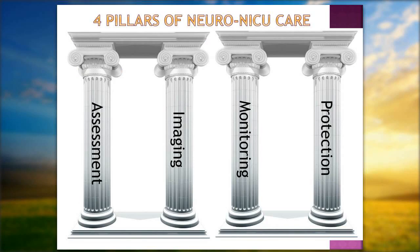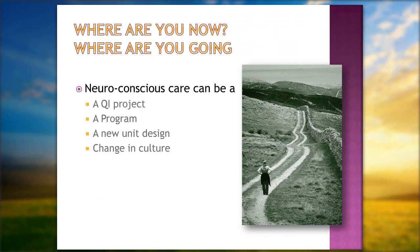So I've talked a lot about these 4 pillars of neuro-NICU care, and I hope that you're seeing that, yeah, there are some maybe new things that you're not doing in your practice, but maybe there are a lot of things you're already doing, things that you can continue to do and embrace. And so I think just to wrap up, what I'd like to do is just run you through a little bit of creating our neuro-NICU. What are some of the things we did? And, of course, give a shout out to my teams who I couldn't do all of this work without.